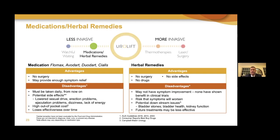Some of the other disadvantages of those things is, as we said earlier, untreated BPH can over time cause deterioration of symptoms and deterioration of bladder function. So you can have that progression without really realizing it as much.